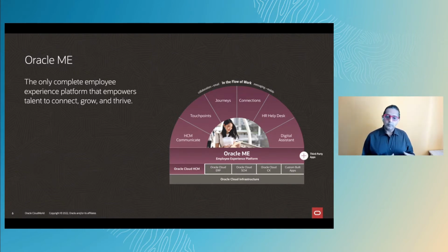Oracle Me does this by moving beyond mass email communications to a more personalized campaign that speaks to individuals, shapes the organizational culture, and strives to drive behaviors that matter to both individuals and your organization. It makes it easy for employees to find and complete the most important actions, be it for their life, work, or career, with personalized step-by-step guidance. In this session, we will not be focusing on all the other components of Oracle Me. We will focus on journeys.